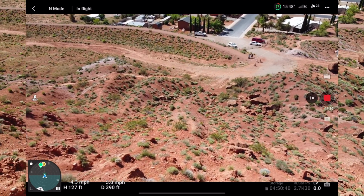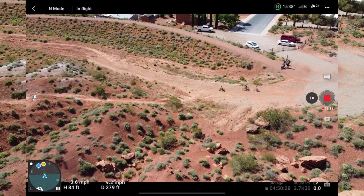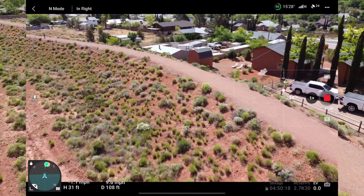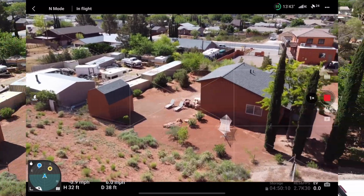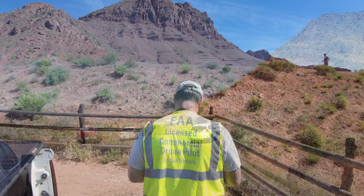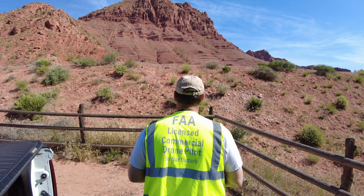But there it is. Oh, we got some family down there getting ready for a bike excursion. And you can hear it, the drone is fighting the wind for sure. There we go, we're back. All right, let's get the gimbal where it needs to be. Let's turn in to the shot. Yeah, a little bit right there. Let's go ahead and land it.